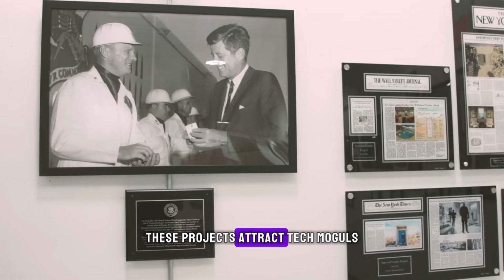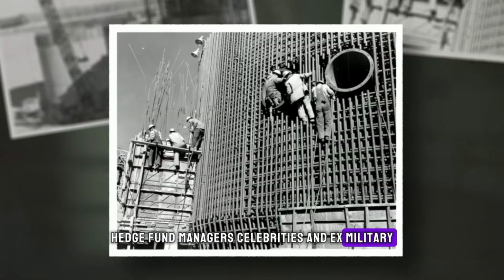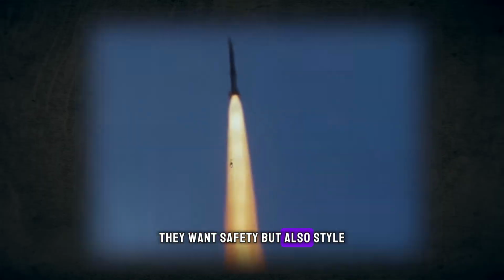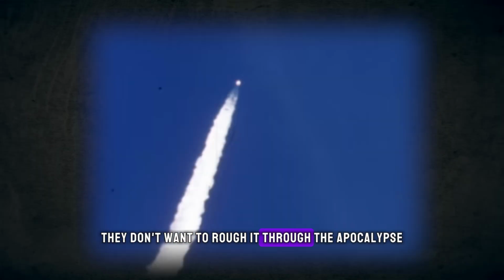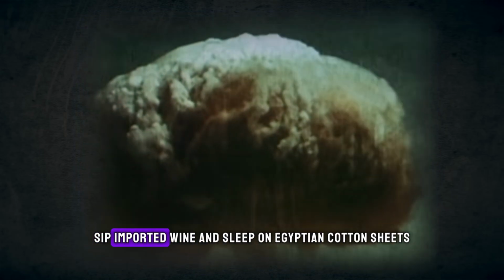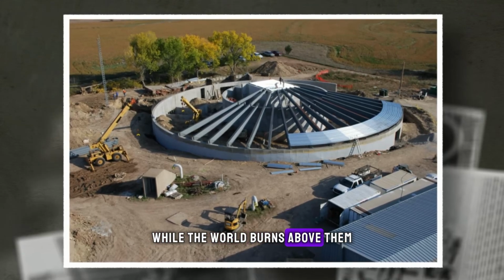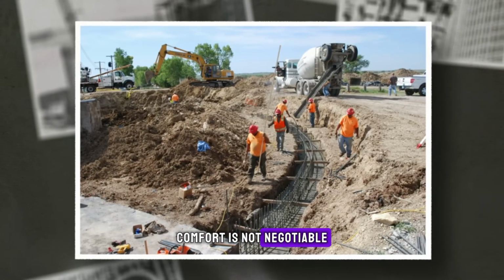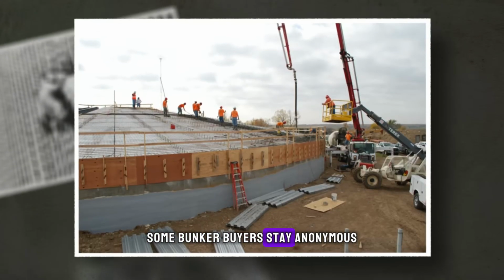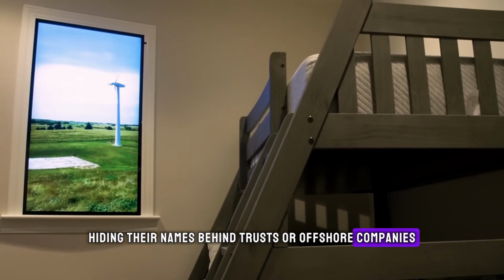These projects attract tech moguls, hedge fund managers, celebrities, and ex-military. They want safety but also style. They don't want to rough it through the apocalypse. They want to stream Netflix, sip imported wine, and sleep on Egyptian cotton sheets while the world burns above them. Comfort is not negotiable.